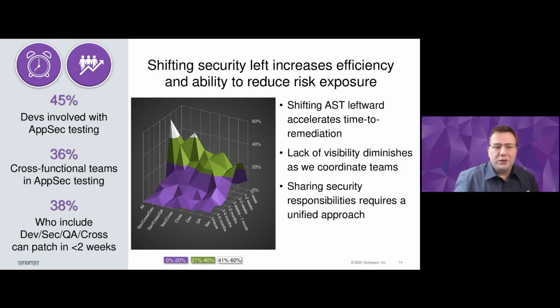And looking at our final data point on the left, which is slightly obscured in the graph, we've got 38% of this all category who can patch in less than 2 weeks. That's made up of 24% who can patch in 1 to 2, and 14% who can actually patch in less than 1 week, which is by far our highest percentage of single week fixes and our heaviest skew toward quick remediation.